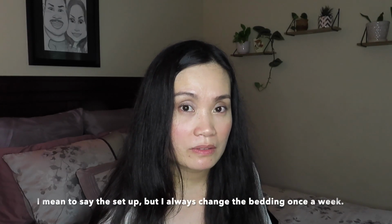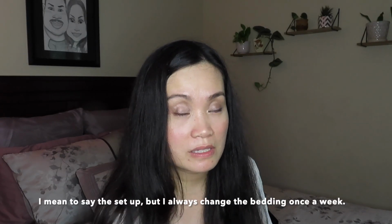Only when my husband comes home is the room being used all the time. I mean, when my husband is home, I have a partner that sleeps here with me, but when he's not home, it's just basically me. So you're going to see my bed the way it is set up. It's always like that. I never change my bed because, like I said, I'm always the one here.